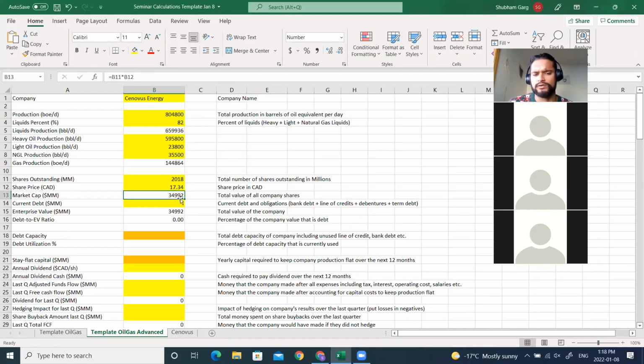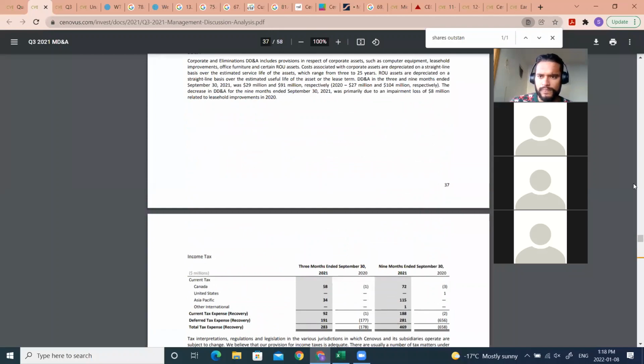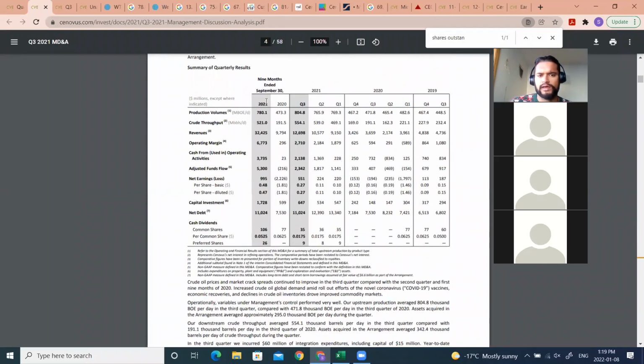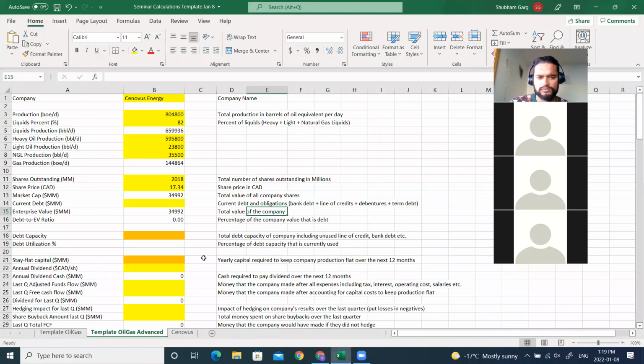The market cap tells you the value of all the shares of the company combined. So basically it's just shares outstanding multiplied by share price. We're going to look for the current debt that they report. If we go to the top of the MD&A, on the first page here, net debt is what we're looking for, 11,024. So I'm going to go back here and put that in.